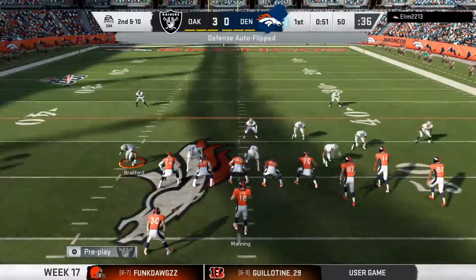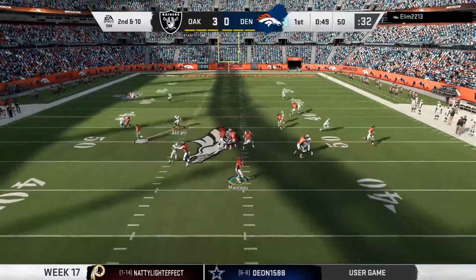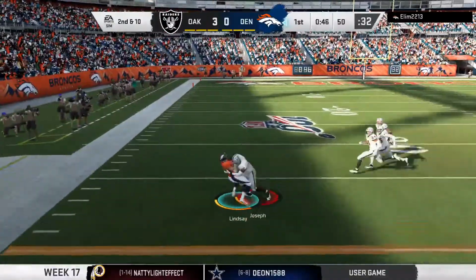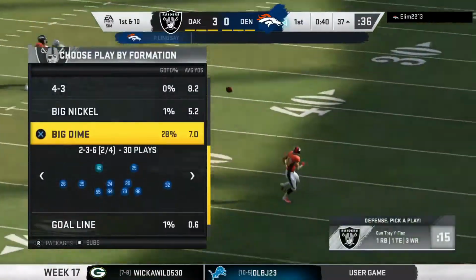So after the incompletion on first, now 2nd and 10. Ready? From midfield, here's Manning. Throw left side, complete. That's Lindsey. And he's going to have another first down as the tackle comes at the Raiders' 37.